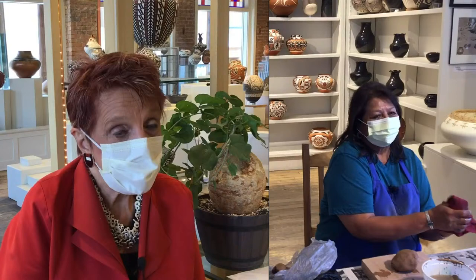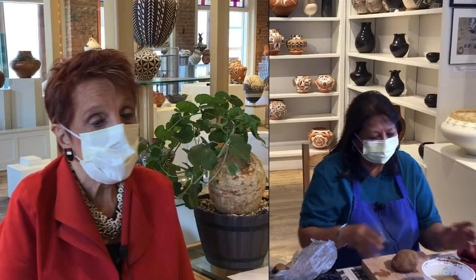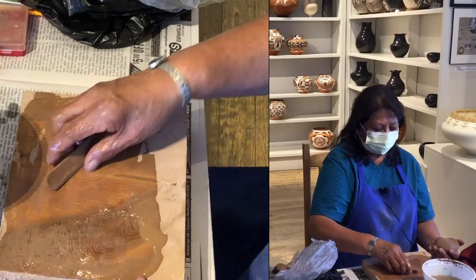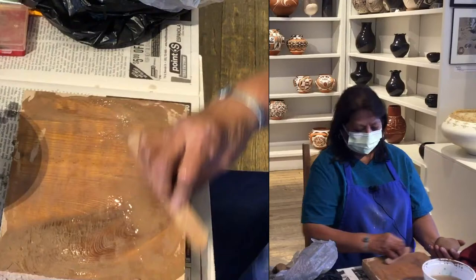And is it a long way to go to get the clay? No, it's not too far. It's right there on the res, so, you know, we don't go too far. And are there roads nearby, or do you have to carry this stuff out? We can drive up to it, but we put them in baskets or in buckets and throw it in the back of the truck. And bring it home and dry it.